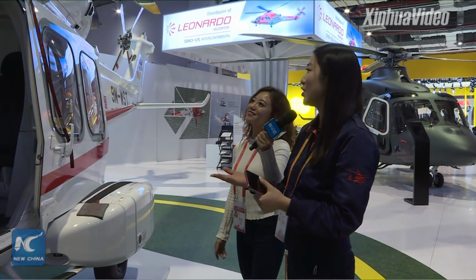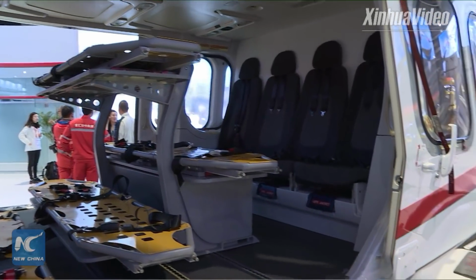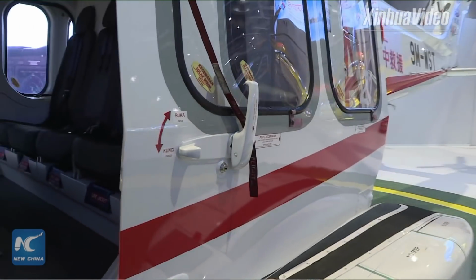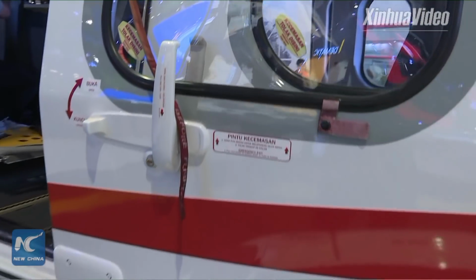So how about this expo? After 3 days, have you found any potential cooperators? Yeah, we do, but a helicopter is not a cheap product. So with some of the potential customers, we are still under negotiation about buying, or maybe renting, or doing the rescue service with us. I heard that some government officials are about to visit here. So they are seeking potential opportunities?